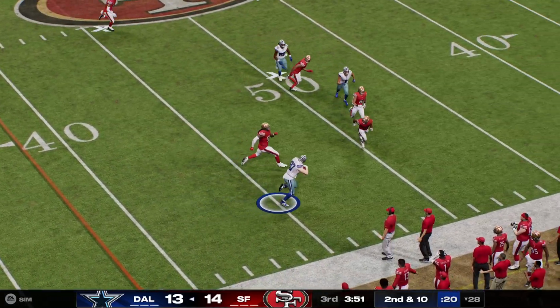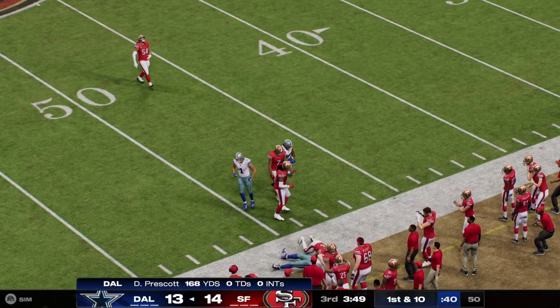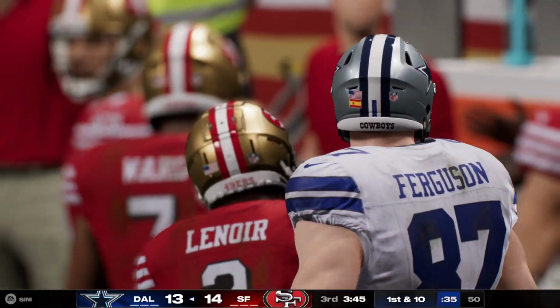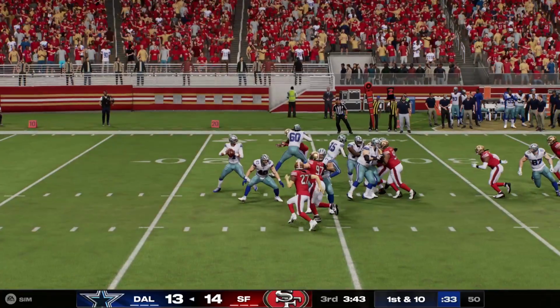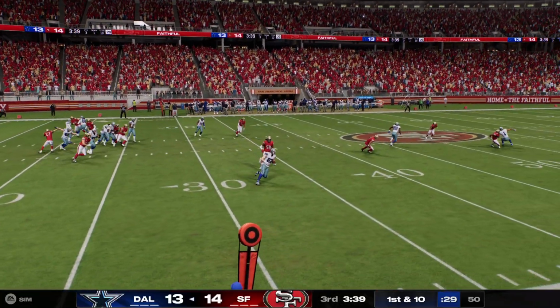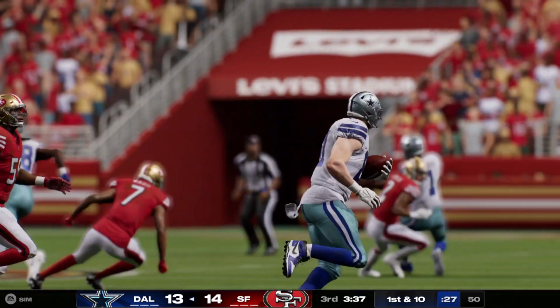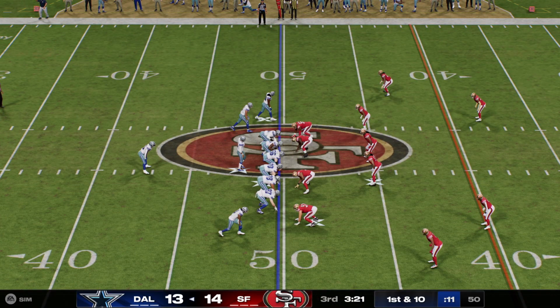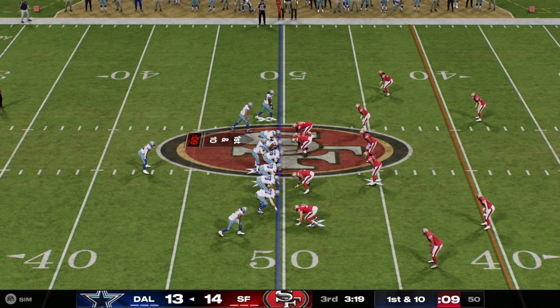A short throw caught by Ferguson. And a big strike for good yardage there all the way up to midfield. Just seems like every year, Mike, the tight end position just continues to grow within the passing game and establishes a bigger and bigger role. And listen, I know I'm biased, but if you want to have a good passing game, you better have a good tight end.